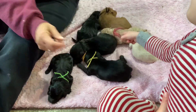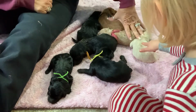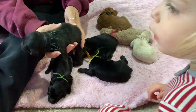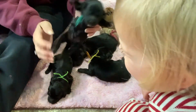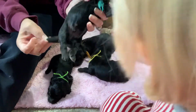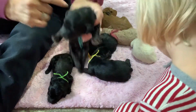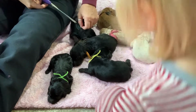Oh, the little pink one. Check out this aqua one. The aqua ribbon. Ooh, look at that shiny silky coat. I can see a lot of brown coming in already back here on this tail and these paws right there. He's okay. Yeah. Silky aqua boy. Cooper.